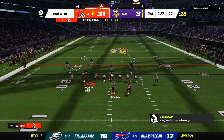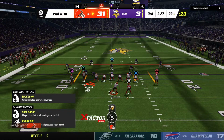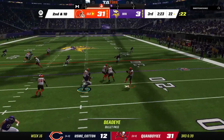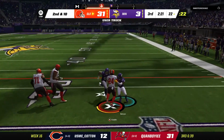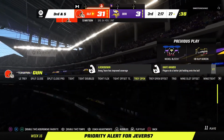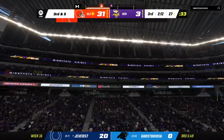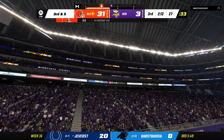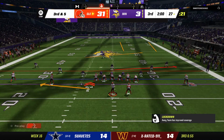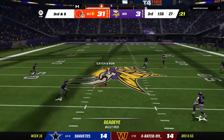3rd quarter action, and we appreciate you spending your Christmas Eve right here with us. 2nd and 10. Throwing again is Watson. They set up the screen to Chubb. 5 yards. Now it's 3rd and 5. Caught that look from you there, partner. I think we're on the same page on that one. Just his first catch. I think we both thought he'd be a little more active in the passing game. Let's see if that's the start of them trying to get the ball to him a little bit more here in the second half.